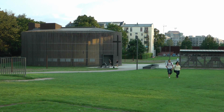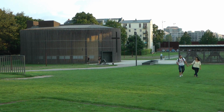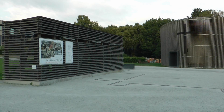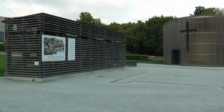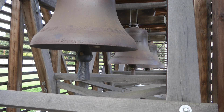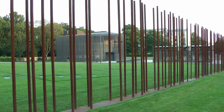On this spot, the Church of the Reconciliation stood. Originally it was allowed to remain standing and the spire used as a watchtower, but it was finally demolished in 1985. Today, a modern chapel has been built. Four days a week, a 15-minute meditation is held, at which the biography of one of the people who died trying to cross the wall is read out.